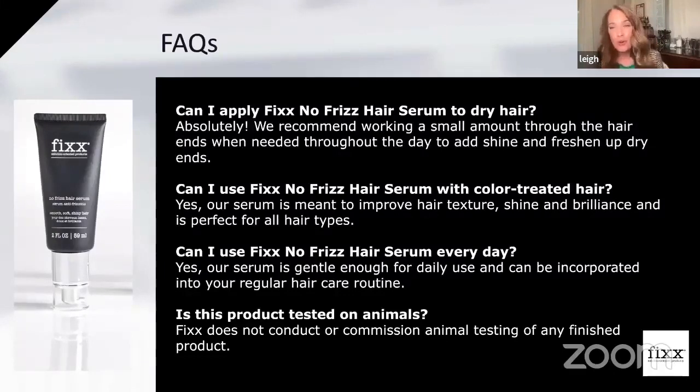This pairs so well with our new hair mask. I've been using that hair mask, and every time I use it, I'm like, oh my gosh, my hair feels absolutely wonderful. And so this complements it absolutely so well.